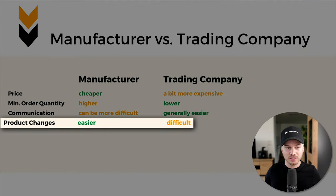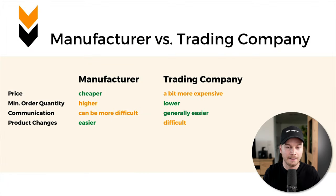And then product changes. Because we eventually want to make some improvements to our product and maybe want to invent an entirely new product with a manufacturer, it's obviously going to be better to deal straight with the manufacturer compared to a trading company, because you don't want to tell the trading company to tell their manufacturer to do something. You want to have this straight line of communication. And this is why, if you can, you want to go with a manufacturer.